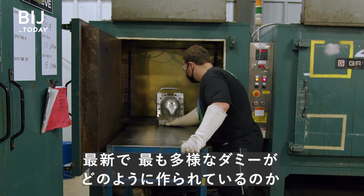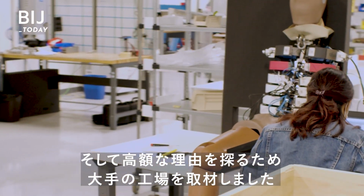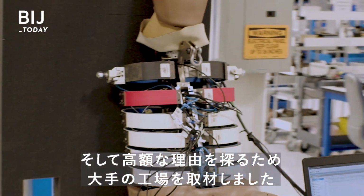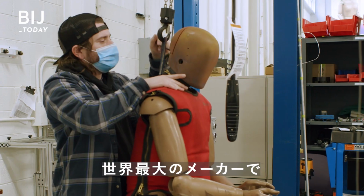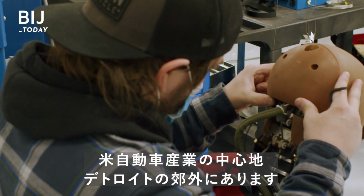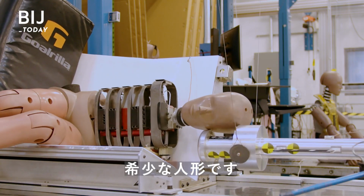We went inside the factory of one of the top manufacturers to see how they're assembling the most advanced and diverse generation of dummies ever, and to find out why they are so expensive. Humanetics is the largest manufacturer of crash test dummies in the world, based, fittingly, just outside America's Motor City, Detroit. But ATDs, as they are known, are a rare breed.